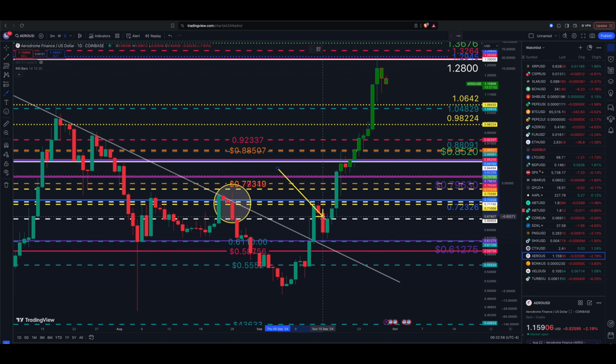You get a 1-2 day pullback here. You did put in a daily lower low here on the 15th, but we closed higher. And then, boom, basically straight up. We've only seen basically one red day besides this pullback here in this whole rally.